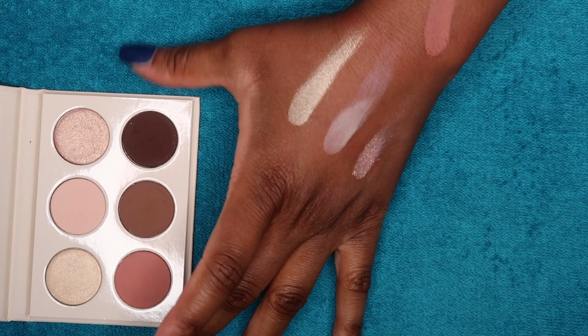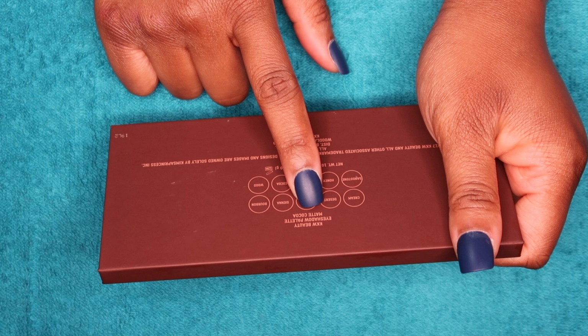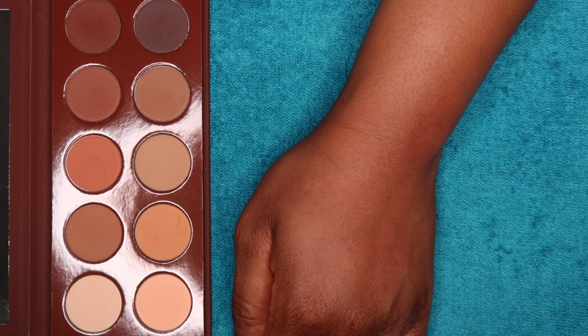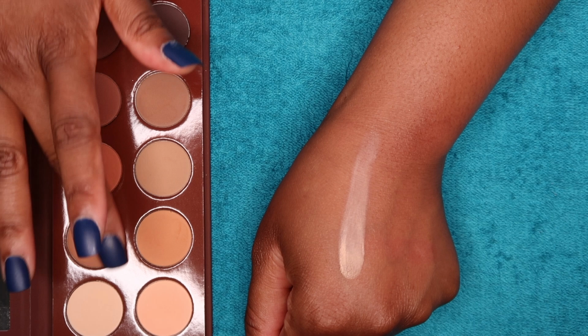Okay. KKW Matte. Okay, it does have a different name. So Matte Coco is the name of it, which is pretty cool. There's a story of lovely nudes. That doesn't sound right, and it doesn't go. Okay, whatever. I tried, you guys. Okay, let's start off with this first row here. Meh. Ooh. That one came on creamy.